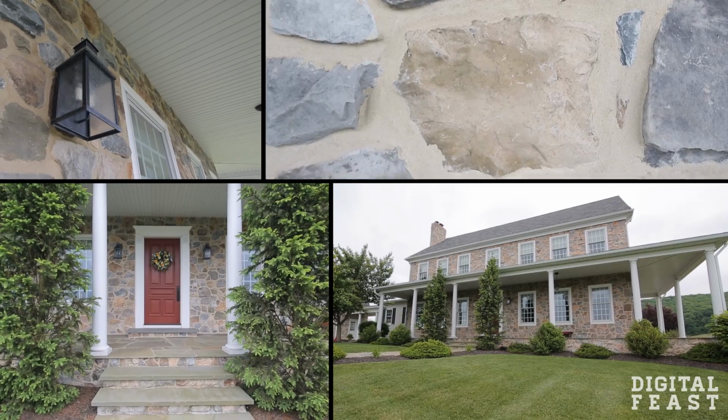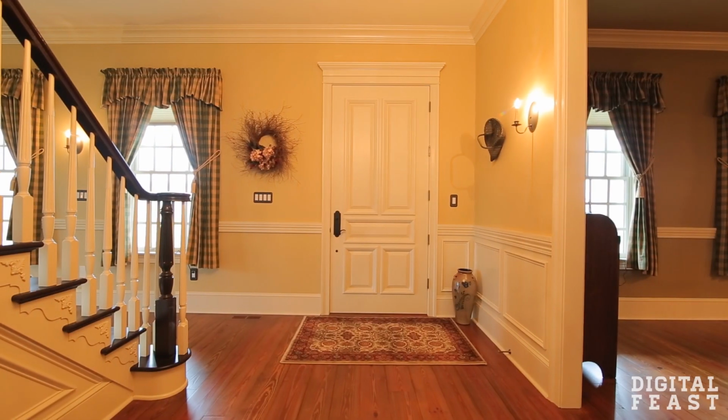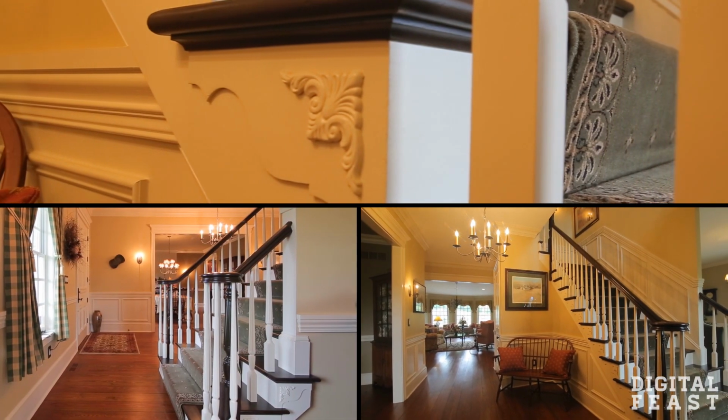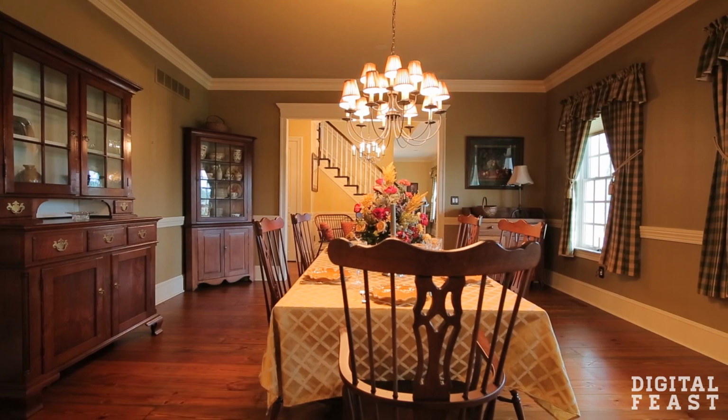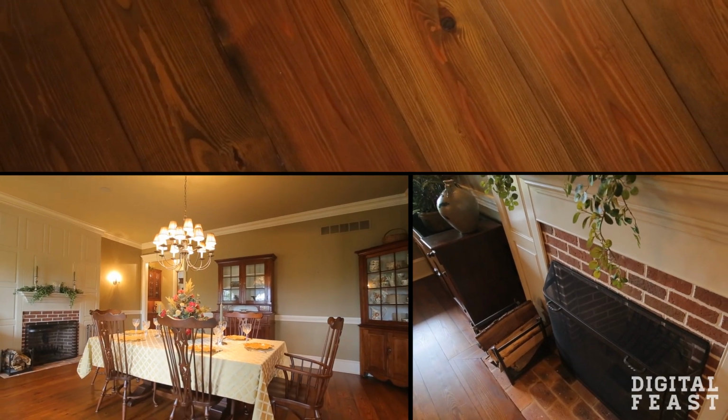The house is highly detailed with all the most expensive upgrades and amenities. This home has 8 baths, 6 fireplaces, a 2,200 square foot highly detailed finished lower level, and a 50 by 30 carriage house or garage with a second level.